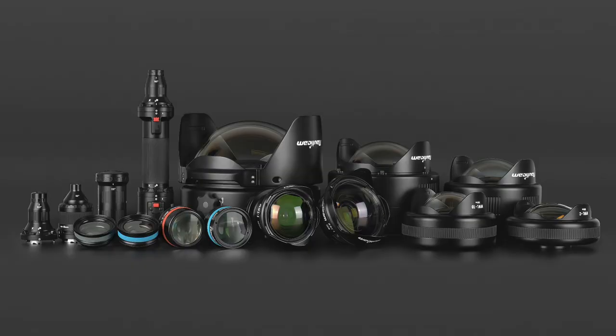And Edward has kindly sent this picture of the entire range of Nauticam wet optics. They're not all wet optics, water contact optics maybe the best way to describe them, because they're not all wet. And it's an amazing range. So, Edward, how long have you been designing wet contact optics?